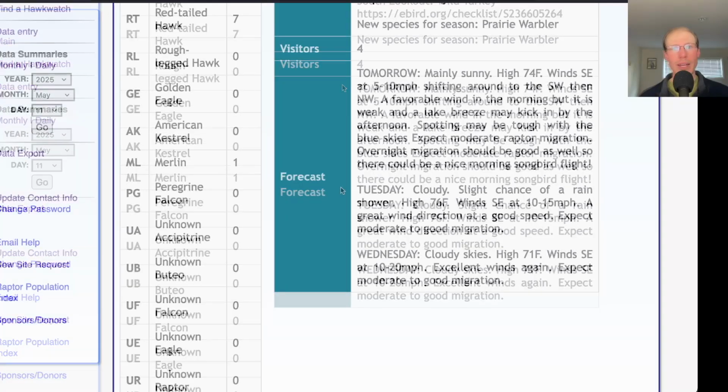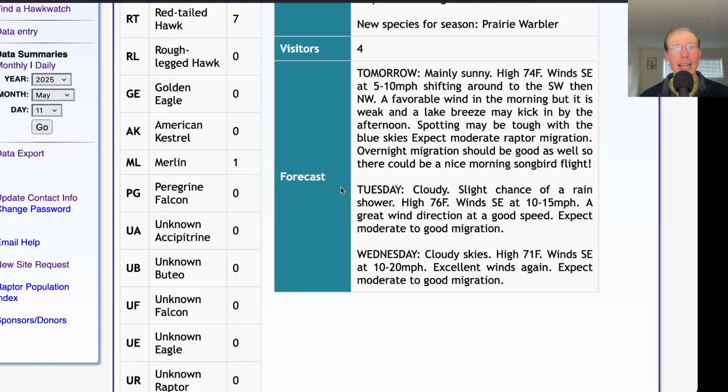For Tuesday, they're calling for cloudy skies with a slight chance of a rain shower, high in the mid 70s, and southeast winds at 10 to 15 miles per hour. So that's our best wind direction, and that's a really good speed. That should be strong enough to hold off a lake breeze. So as long as it's not too gloomy on Tuesday, I think it should be a really good day. And looking at the hourly right now, they're even showing some sunshine in the morning for Tuesday. So I think Tuesday could be an even better day than tomorrow.